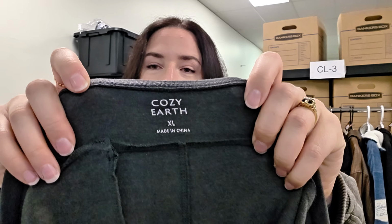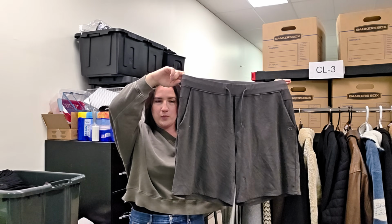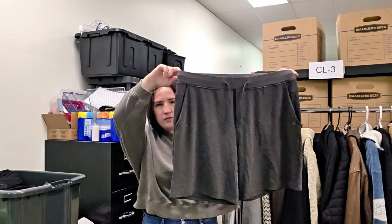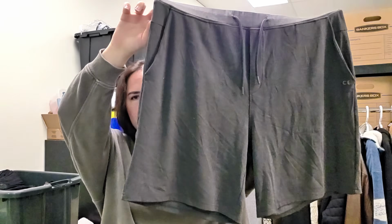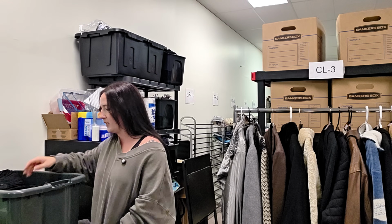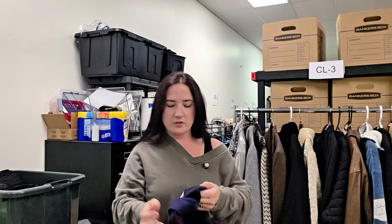All right, next up we have a very high sell-through rate brand, Cozy Earth. They make a lot of sleepwear and just cozy pieces, and I think because of that, they're very plain and often overlooked. A lot of their stuff is made out of bamboo. These appear to be a pair of men's shorts. These are either lounge or sleepwear. I'm not sure, but at least $25 and up on this brand. You should definitely check them out. Like I said, sell-through is pretty high on most of their stuff.